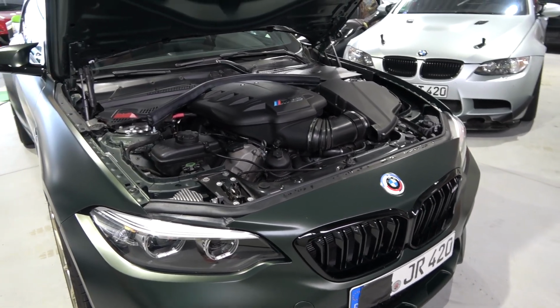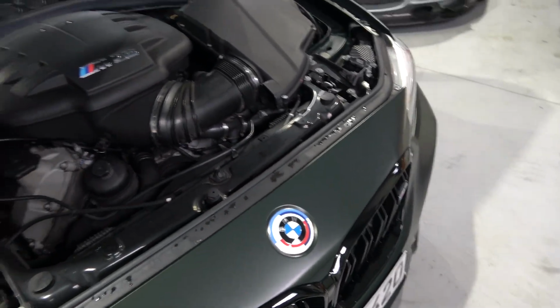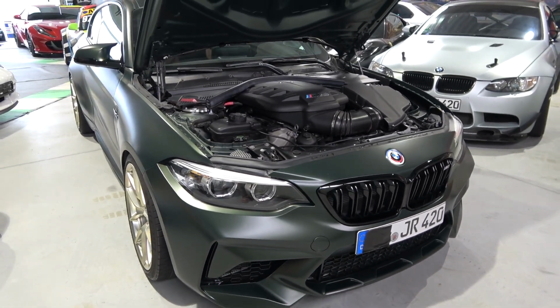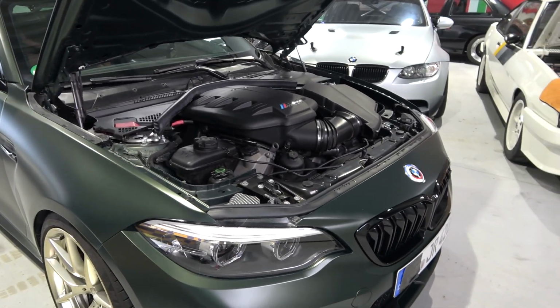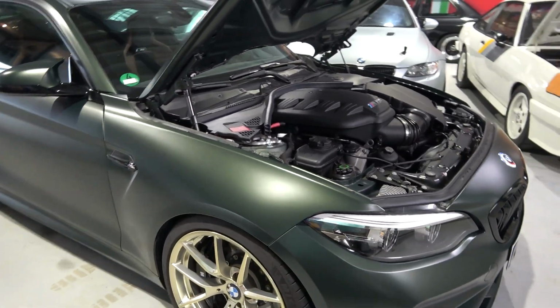Yeah. Which is quite a unique and distinct color, with the addition of the 50th anniversary roundels. It is just a small funny thing. There are a lot of guys putting this badge on. I only did it because the car was finished in exactly the year where BMW celebrated the anniversary, so I thought it matches. Yeah, it matches, it fits. It's natural with the car.